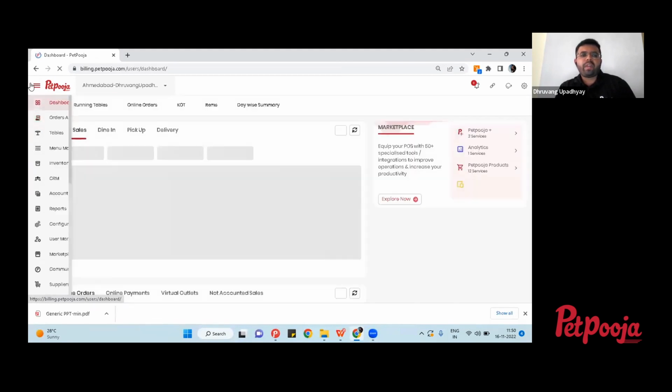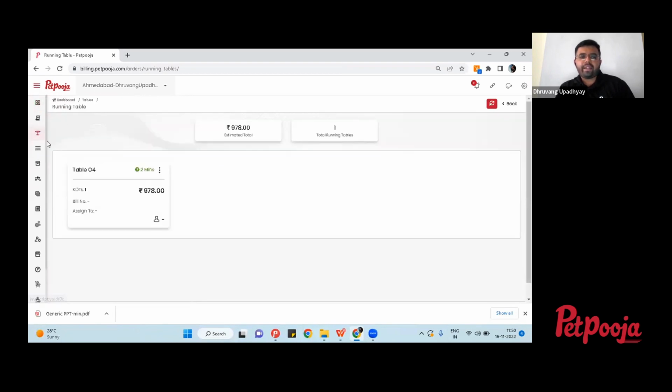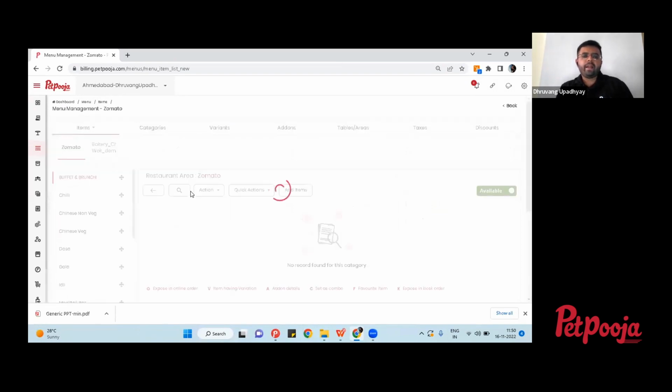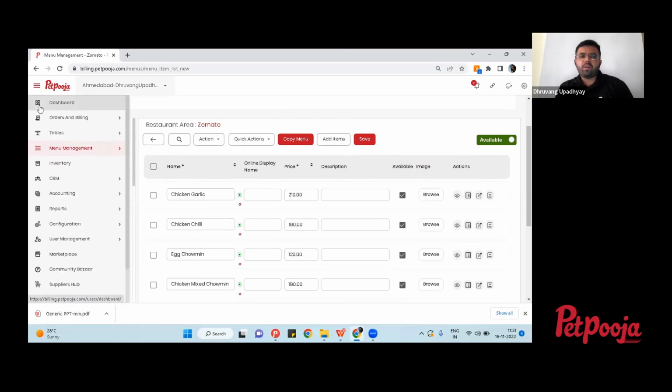Talking about the dashboard, we have multiple features here. You can see the orders which are running. You can see the tables which are running. You can see the menus of different aggregators from the same software. So you can manage the menus basically from here itself. Let's say I want to change anything in Zomato or Swiggy, for example. I can change the prices from here. I can upload my images from here. I can add items. I can remove items. Or even if I want to switch on or switch off a particular item on Swiggy, Zomato, I can do that from here.